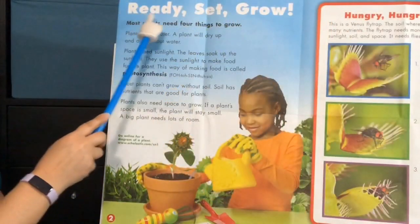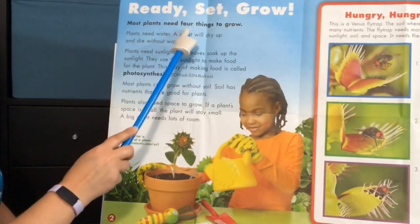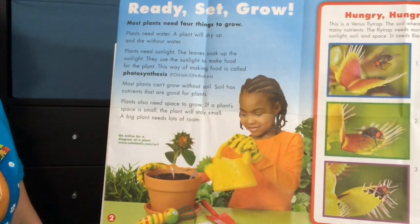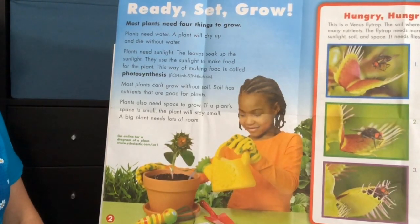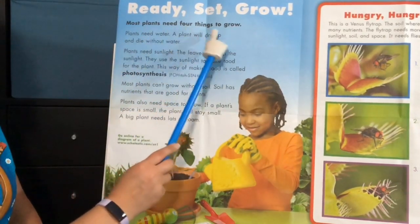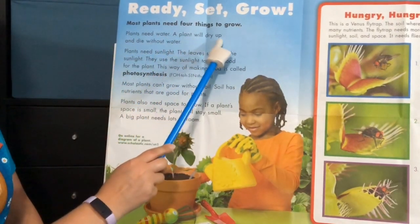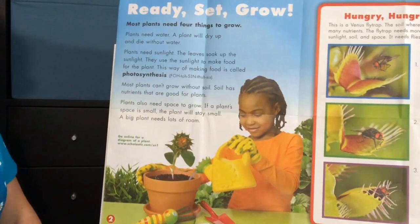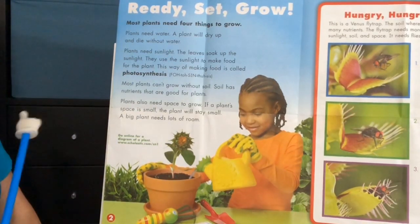This part says, ready, set, grow. Most plants need 4 things to grow. Now, they said most plants. There are some plants that don't need all of these things, and we'll talk about those a little bit later, okay? But most plants need 4 things to grow. Plants need water. A plant will dry up and die without water. So what is one thing a plant needs? If you said water, you're correct. Keep that in your brain.